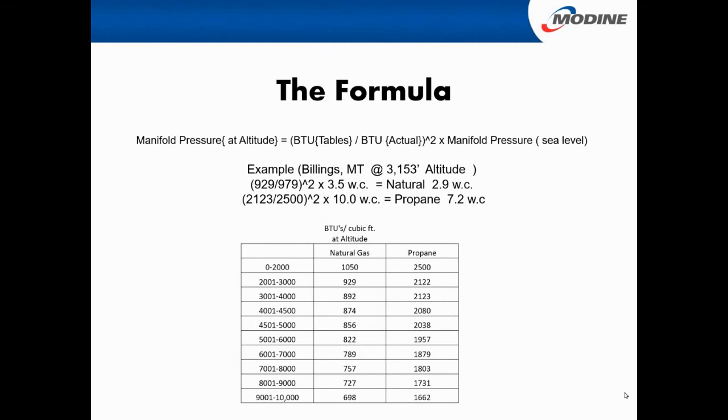Now, they came out with this big, long formula that is really complicated. So what you have to do is take the actual BTU divided by what the BTUs are, and square that. That's really funny because I told that to a plumber one time. He said, yeah, I've got to square my truck.